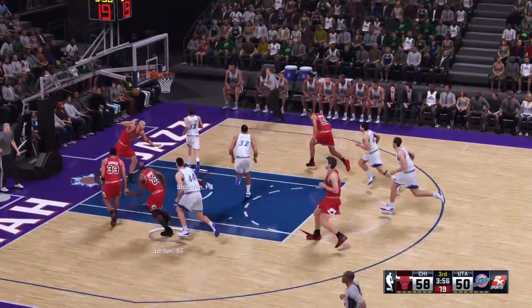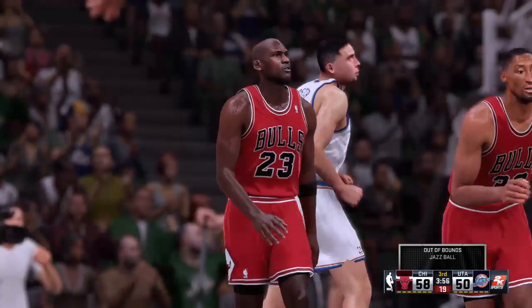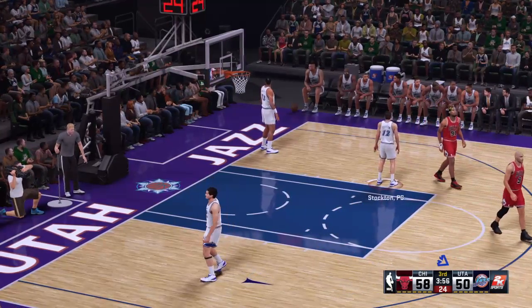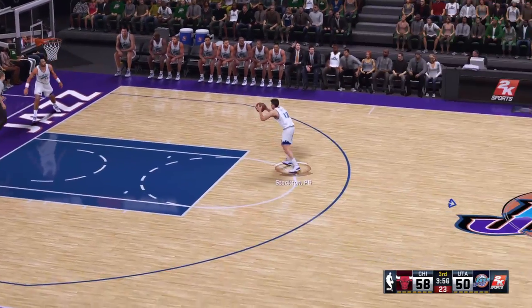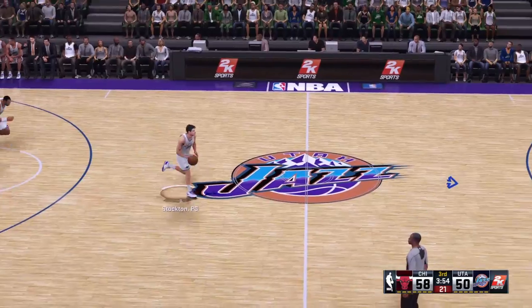He lobs it up. Hands with the ball out of bounds. Jordan touched it last. No clue where that pass was going. That is a brutal turnover. Jazz trail by 8.